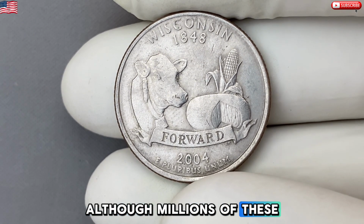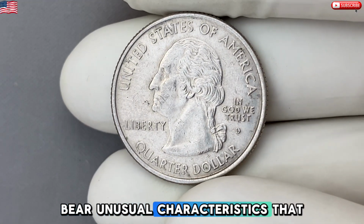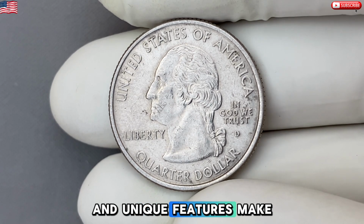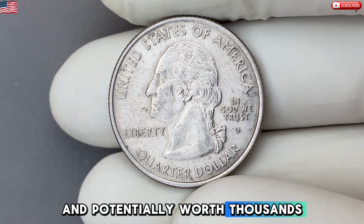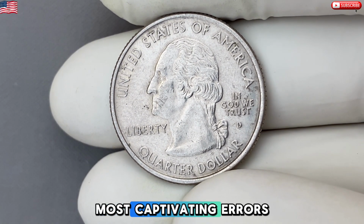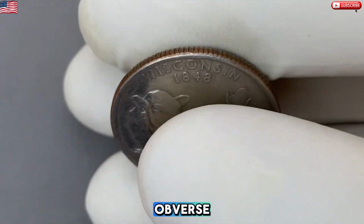Although millions of these quarters were minted, only a very small number bear unusual characteristics that set them apart. These minting errors and unique features make certain Wisconsin quarters rare and potentially worth thousands, if not tens of thousands, of dollars. One of the most captivating errors you'll find on the 2004 Wisconsin quarter is the double die obverse.